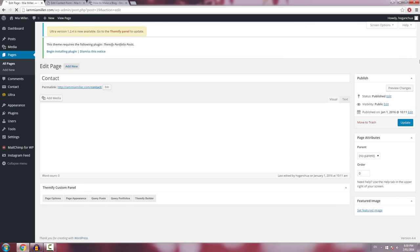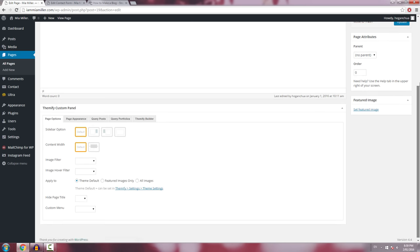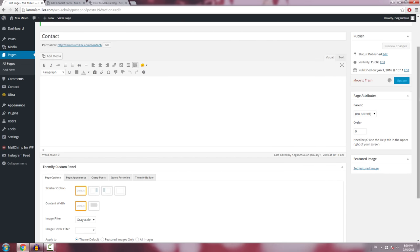So we're basically going to change the map into grayscale. And to do that, all we need to do is edit the contact page. So this will basically only affect the contact page. It won't affect any other pages. For the image filter, you might change that to grayscale, and then we can just click on update.